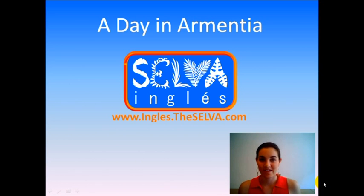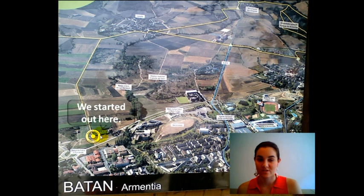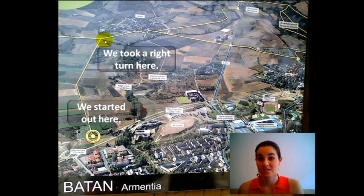So, vamos a ver a day in Armentia. Here's the map. This is where we started out. Then we traveled along this road through these fields till we got to this intersection, and then we took a right turn here. Here, when we got to this town, we went through it.